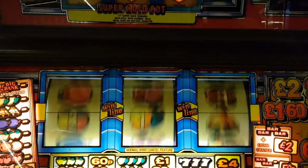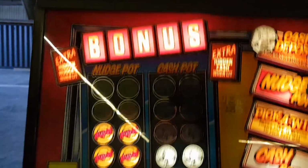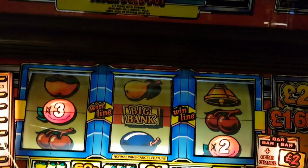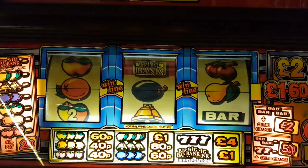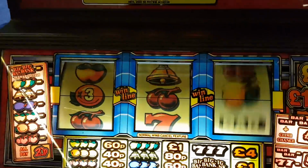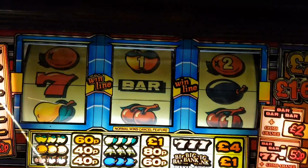Super hold. Bonus, isn't it? Anyone remember this game? £40 on the super old. I guess they stay lit till they're used, or can they go off at any time? Okay, got it. I've just read it. So obviously this is a machine which hasn't got like the melon meter kind of set up.